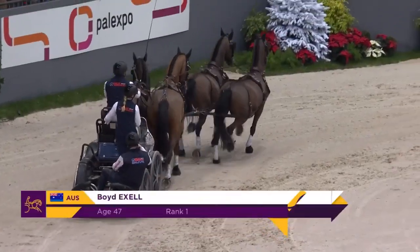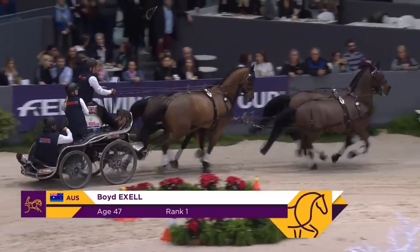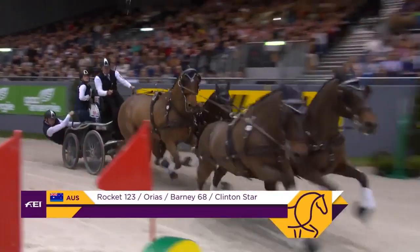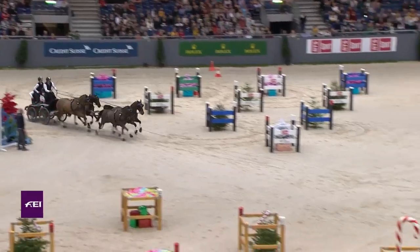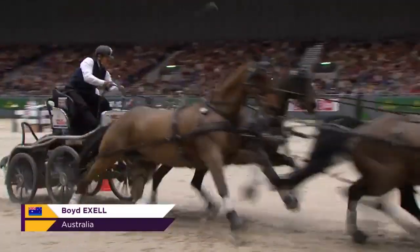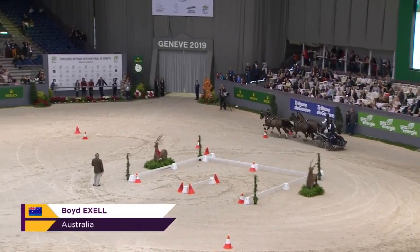But had to have four added as he just got the angle into the final part 14 wrong. So here we go. Boyd under pressure. Will he be able to find something special to maintain his dominance here in the Swiss city?